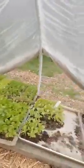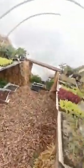And let's take a look inside of our greenhouse. Lots of lettuce. Ooh, not sure what these are down here. Those are new. Always nice to see new green plants. Yeah, not as many plants as last week. It's because we're getting lots of those in the ground.